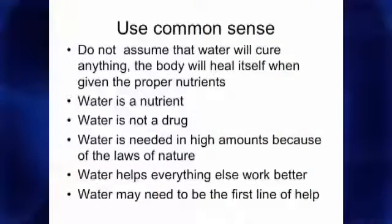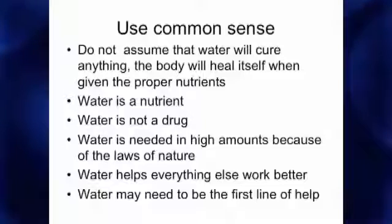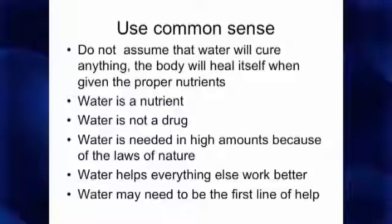So think about that. You're not buying something to have in your home and for your family because it's something that you don't need. It's a necessity. I don't think any family should be without this because it is the number one most important thing. Water's not a drug. Water is needed in high amounts because of the laws of nature. Water helps everything else work better, everything in your body. And water needs to be the first line of help.